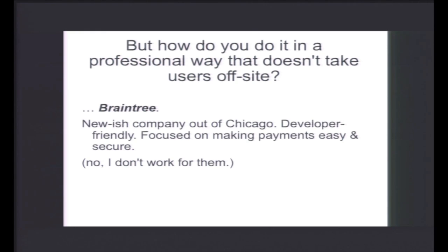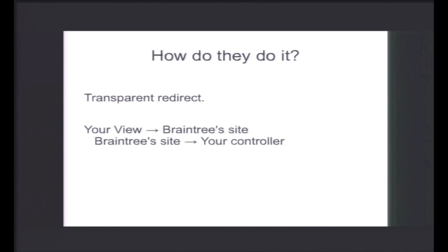Braintree. They're a newish company, last few years, out of Chicago. They're developer friendly, focused on making payments easy and secure, and no, I don't work for them. How do they do it? Transparent redirect. You have a form on your website, someone types in the credit card information, and that information goes to Braintree. Then they redirect back to you with information like, was it successful, was it not, and if it wasn't, here are the errors. And you could do stuff with that.